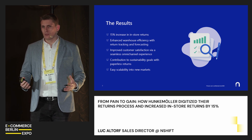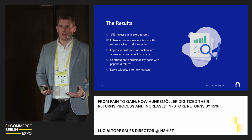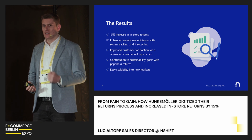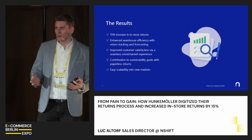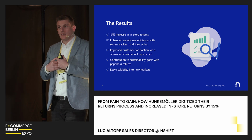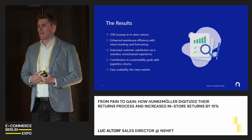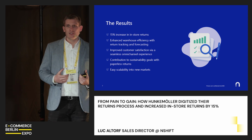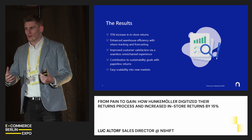Good. Last but not least, easy scalability. If you have a return portal that works well, it's very simple to deploy it in a different country. The only thing you need is a little bit of configuration, select the right language, and decide which logistics service provider you want to be available in that platform. And you're good to go. So instead of something that might have taken months, you can bring a country live for returns in a day.